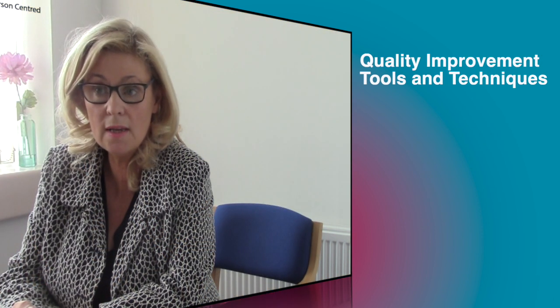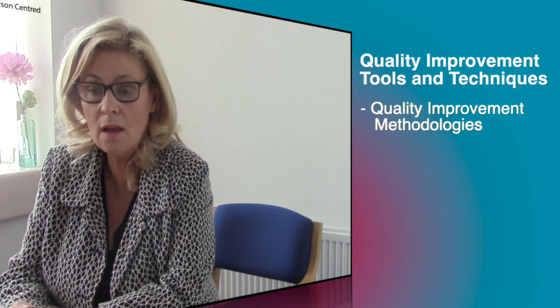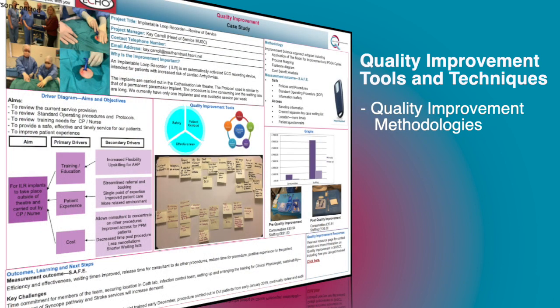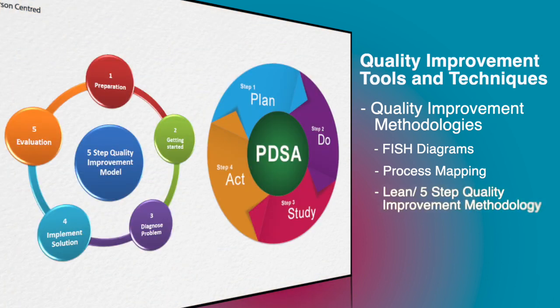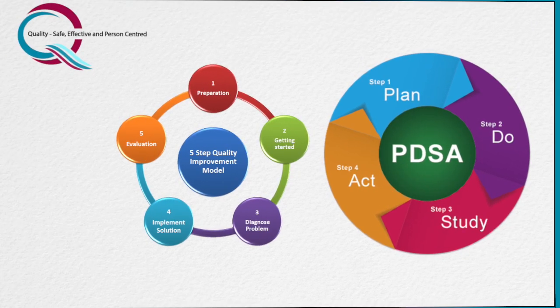We used various methodologies: quality improvement, we did fishbone diagrams, we did process mapping, and from that we were able to distinguish the process that we currently had. We were able to look at the lean methodology, and we were able to say that there are improvements we certainly can make.